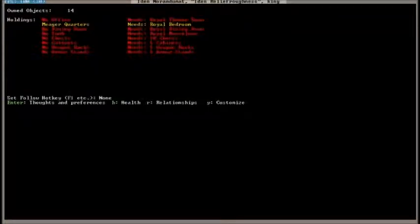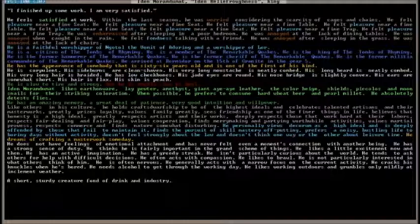Now, these are all of his needs, if you see in red there. So he needs lots of stuff, as I just said, and we have none of it right now. I wish he would have waited a little while to take over kingship, but I guess this is just what we're going to have to deal with. So within the last season he was worried, considering the scarcity of cages and chains. He felt pleasure near a fine seat and a fine table, embarrassed after sleeping in a poor bedroom, satisfied at work. He is 66 years old and one of the first of his kind. He is slow to tire and strong, but he is very slow to heal.